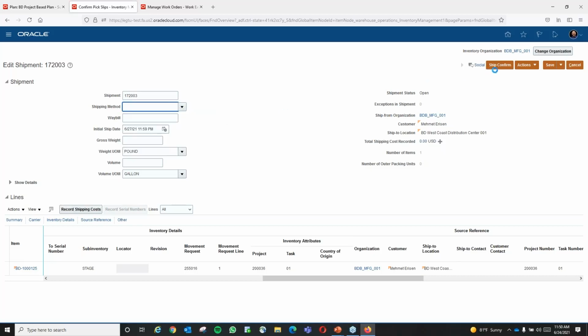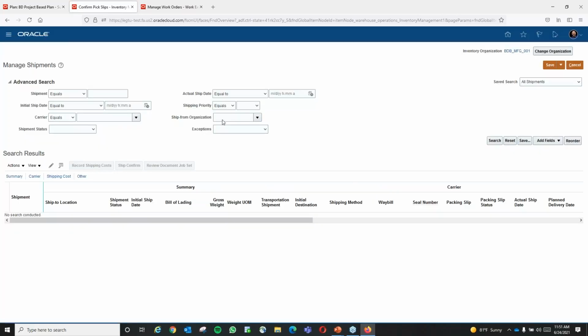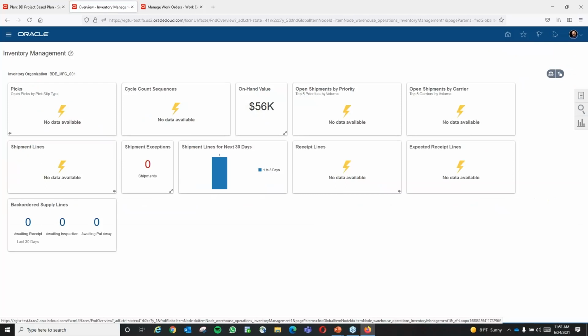You can find your lines, you can find your transactions. All right, so let me go ahead and ship confirm that. Now, that's just some warnings that I have, some information that's not mandatory. So it's been shipped. It's ready to be received in the distribution center.